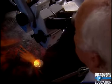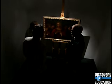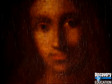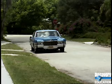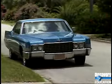Harrington has had a respected forensic scientist and a handful of scholars study the painting. If they agree it's authentic, the painting would instantly become one of the most valuable in existence. But has John Harrington really discovered a lost Da Vinci? How could a priceless masterwork have found its way to, of all places, Florida?